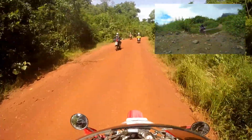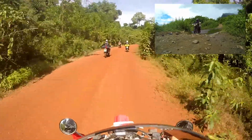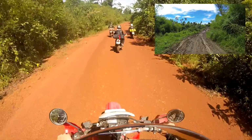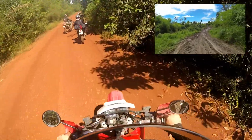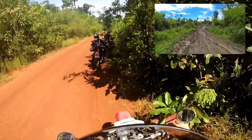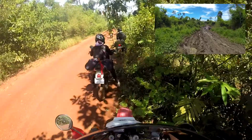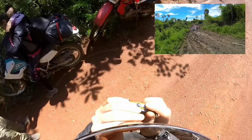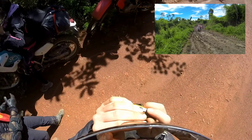And if you leave right after it rains, it's just so much worse, and it's just a huge soupy mess. So I wanted to have this going on at the same time that we're leaving Osam. What you're seeing on the main screen is us basically leaving Osam, heading towards Permaui, which is the first village that you hit.